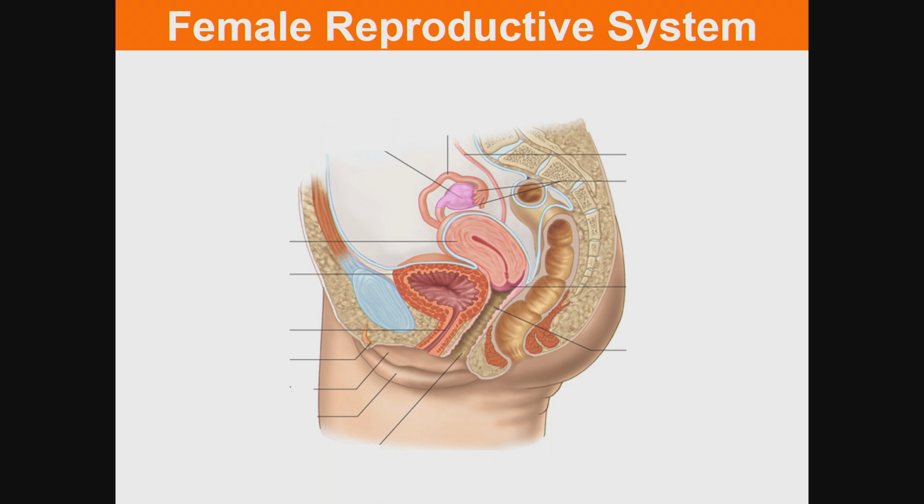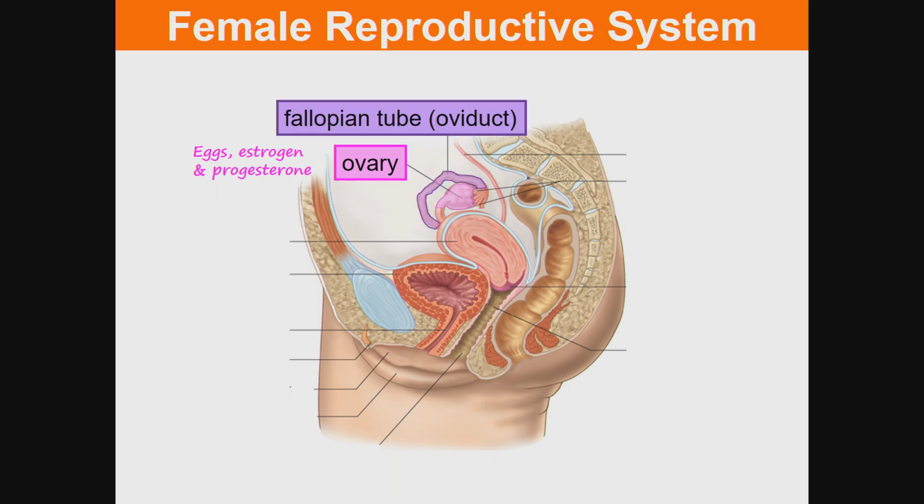Let's talk about the female reproductive system, starting with the ovary. It produces eggs, estrogen, and progesterone. The fallopian tube or oviduct is where fertilization occurs. The uterus is where implantation of that fertilized egg takes place in the inner layer called the endometrium. The base of the uterus is called the cervix.